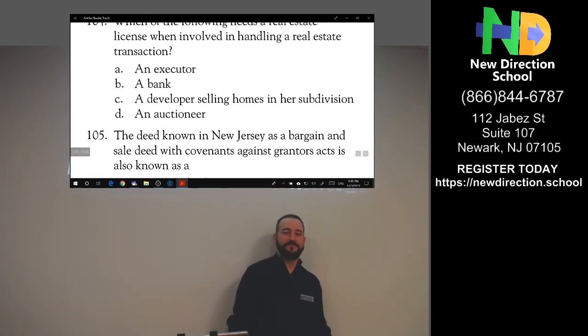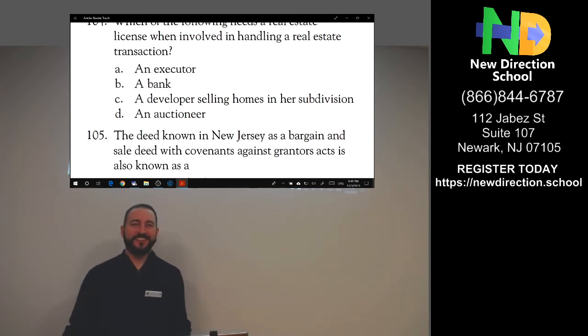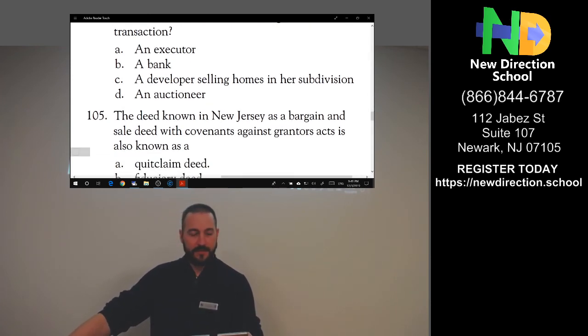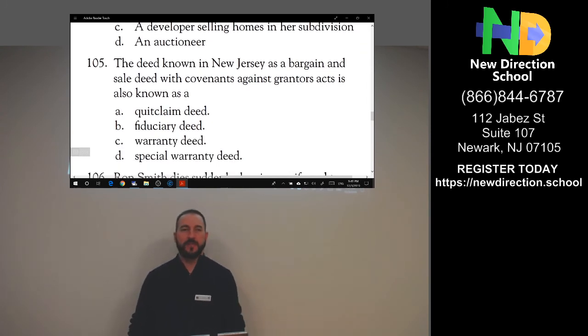105. We're going to leave early today. The deed is known in New Jersey as bargain and seal deed with covenants against grantor's acts, is also known as quitclaim deed, fiduciary deed, warranty deed, or special warranty deed. Correct answer for 105, based on chapter 19.